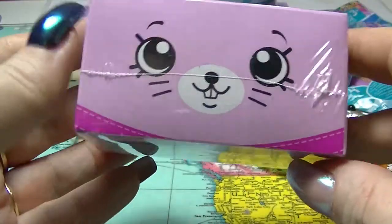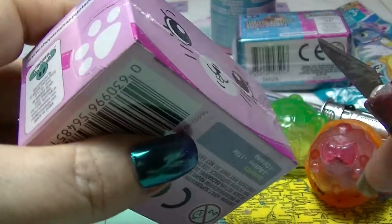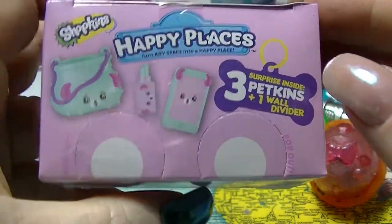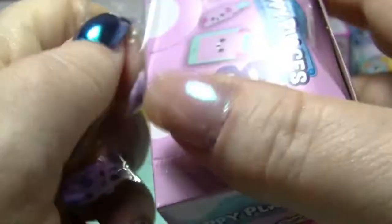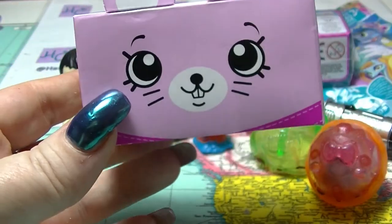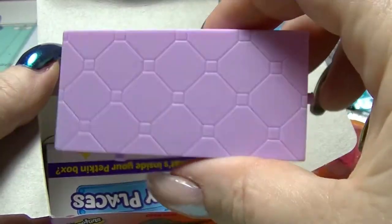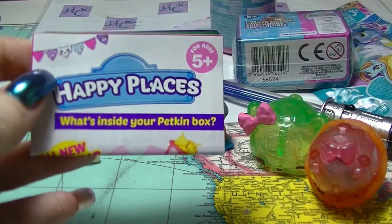Now I think we will open up the Happy Places. This one is a different season to the ones that I've opened before. This one has three surprise Petkins and a wall divider. And with these you can make the box look like a little animal. Just for some extra fun. The wall divider. Could you also use it as a floor? Oops. And our checklist.